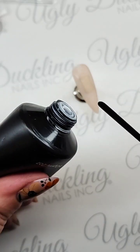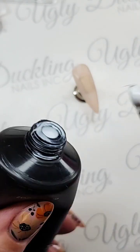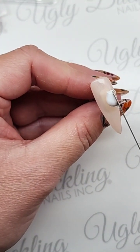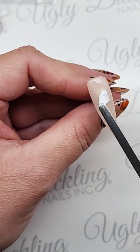So first things first, we're going to squeeze out a bit of that Velveteen Acrygel. I'm going to slice it off with our spatula. And then we are going to lay this down. This is going to be the head of our ghost. So let's pop it somewhat in the middle.